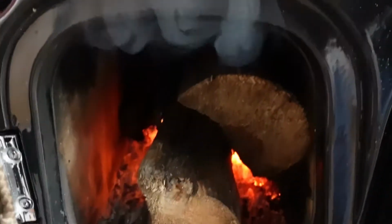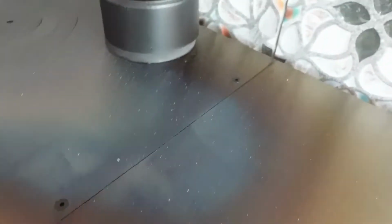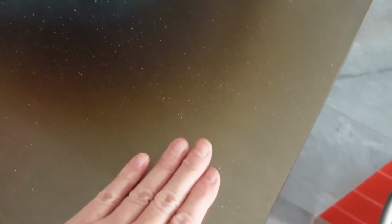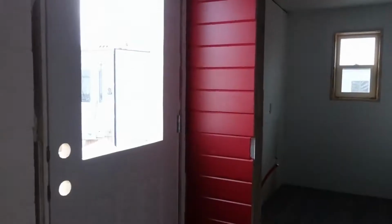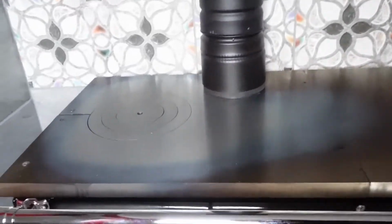You can see how good the fire's going now. It's warm all the way over to here now. It just hasn't blued yet. I just put another big log on. So it's going really well now. I'm gonna try and keep it going. Pretty exciting. Fire's going really good.